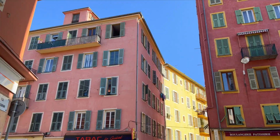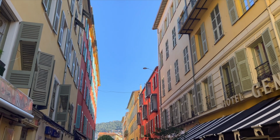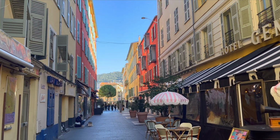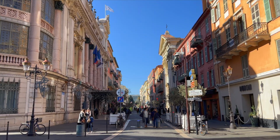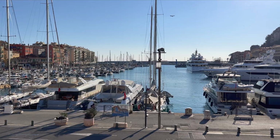We started our day getting a lay of the land. We got a place to stay right in Old Town Nice, which was beautiful. The streets, the atmosphere, and businesses really do make Old Town Nice one of the highlights of the city. Eventually, we found ourselves. All right, so we're at the port of Nice here.